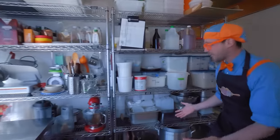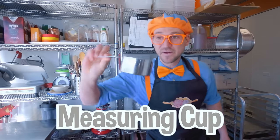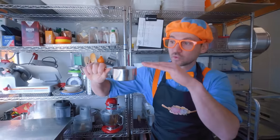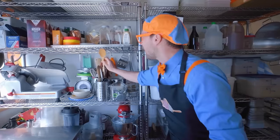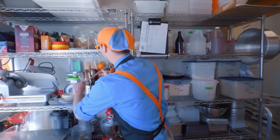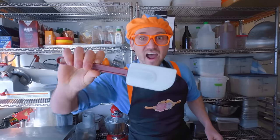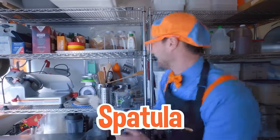Wow, look at this place. Whoa, there's so many cool things. Yeah, like a measuring cup. You can put things in there and then know how much of an ingredient you have exactly in this measuring cup. Whoa, or a giant spoon. Whoa, you can stir a lot of stuff with that. Whoa, and look at this. Yeah, a spatula. Boing. That's so cool.